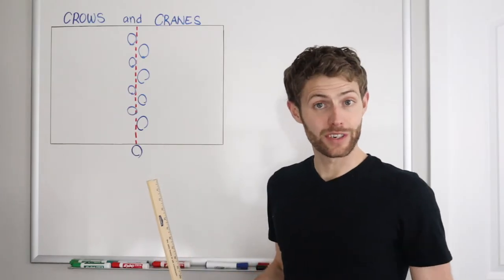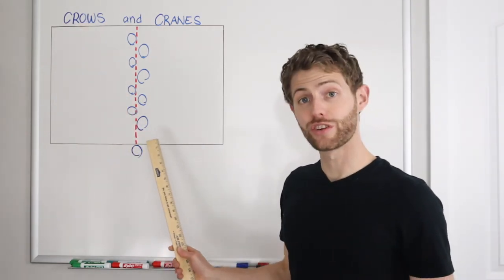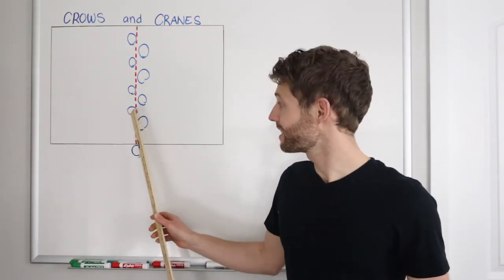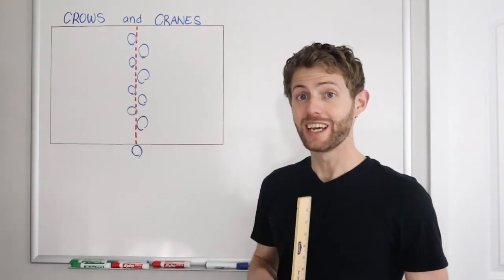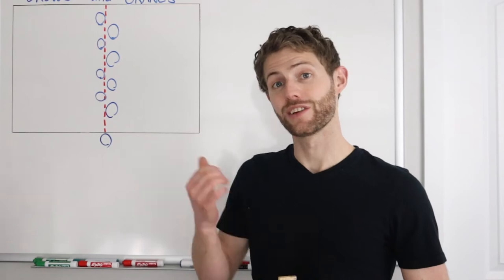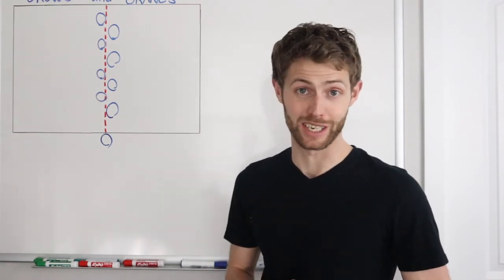Each round, the referee is going to say either crows or cranes. If the referee says cranes, then that means that it's the crane's turn to try to tag the crows. The crows are going to try to run as fast as they can from the center line to their safe zone without being tagged. If they get tagged, they're going to switch to the other team. You can also play that once somebody gets tagged, they're out of the game. But I really like when you just have to switch teams because everyone gets to keep playing.